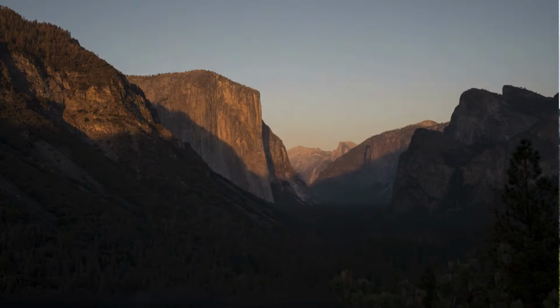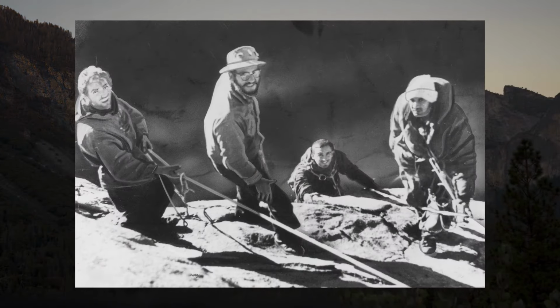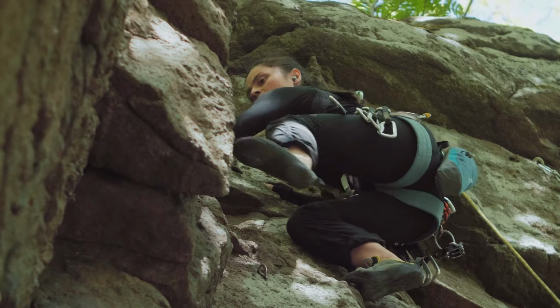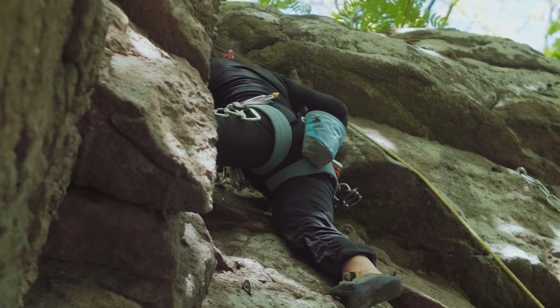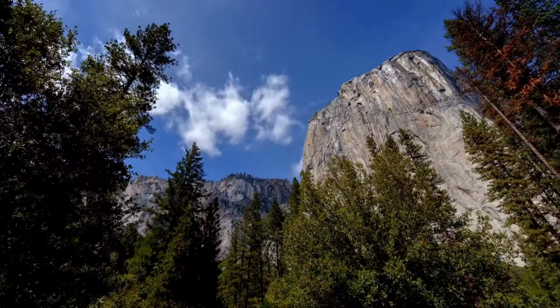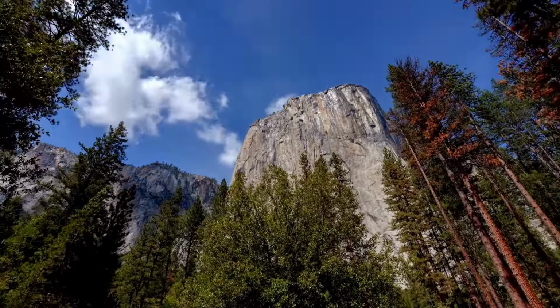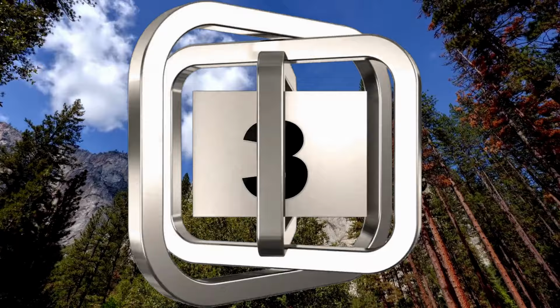A long time ago, in 1958, some people named Warren Harding, Wayne Merry, and George Whitmore were the first to climb up the front part of El Capitan using ropes and special equipment. You can see this cool rock from different places in Yosemite Valley, like Tunnel View, Bridalveil Fall area, and El Capitan Meadow.